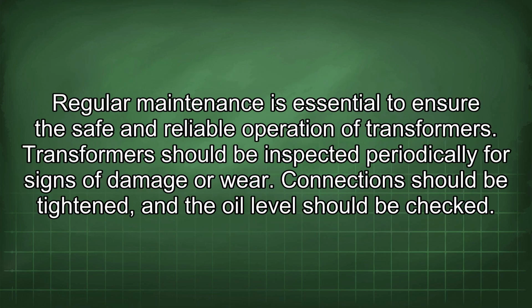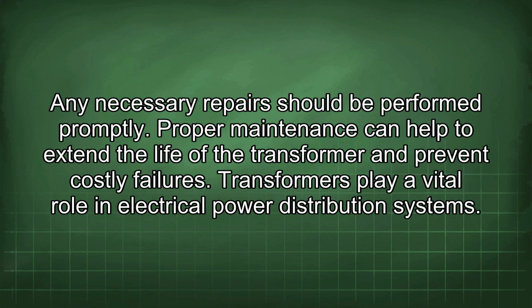Regular maintenance is essential to ensure the safe and reliable operation of transformers. Transformers should be inspected periodically for signs of damage or wear. Connections should be tightened, and the oil level should be checked. Any necessary repairs should be performed promptly. Proper maintenance can help to extend the life of the transformer and prevent costly failures.